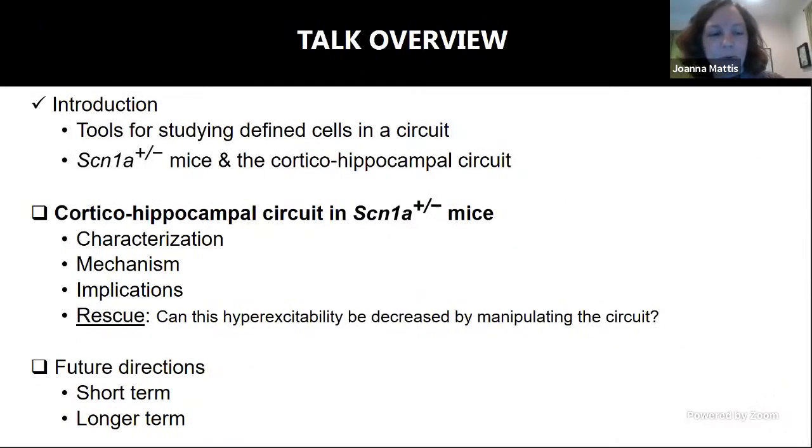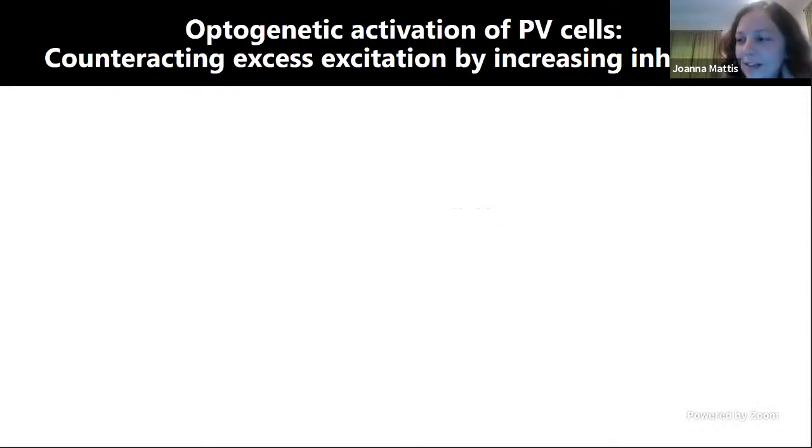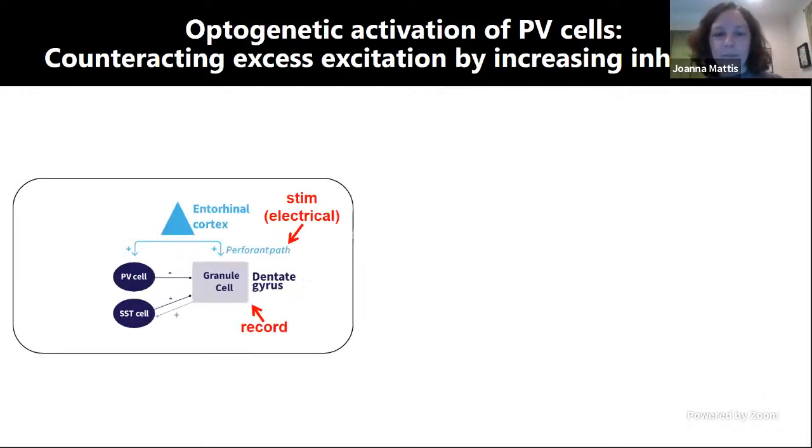And then finally, I'll show you our attempt to rescue this hyperactivated circuit. And so as I showed you, we have data to support the idea that perforant path stimulation results in overexcitation of the granule cells, resulting from an imbalance of too much excitation overwhelming inhibition. So our idea was to selectively activate the inhibitory component of the circuit to counterbalance that excess excitation.